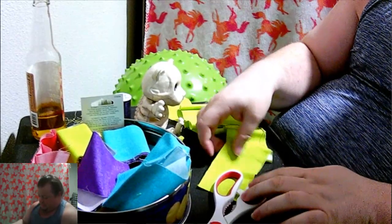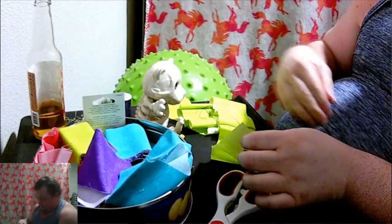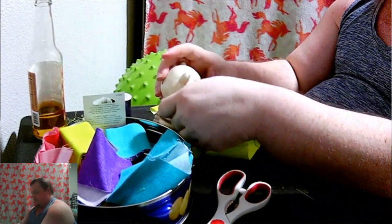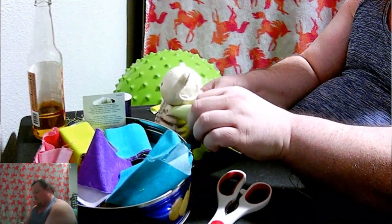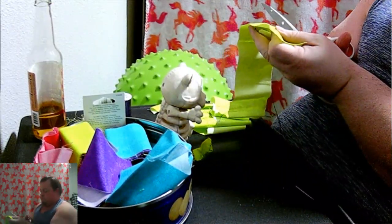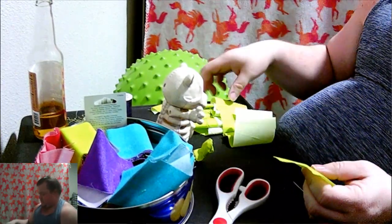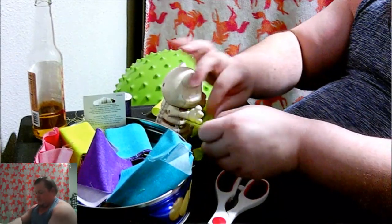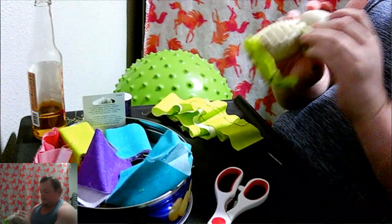Okay. Now I did notice this stuff seems to fray a lot less going one direction than it is going another. Which, I mean, that's true of just about any fabric. But I'm going to try to work in the direction that frays less. Around that big old mitten paw. It does. Okay, good.